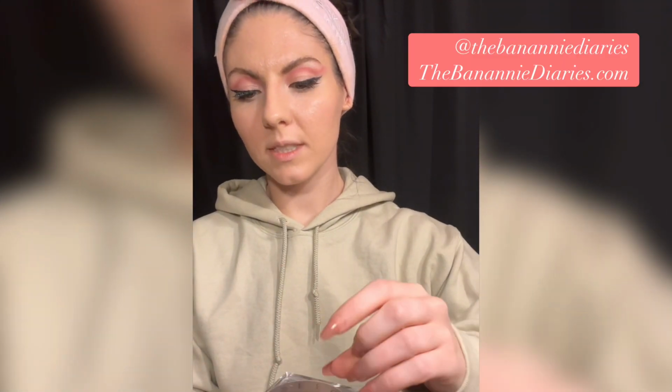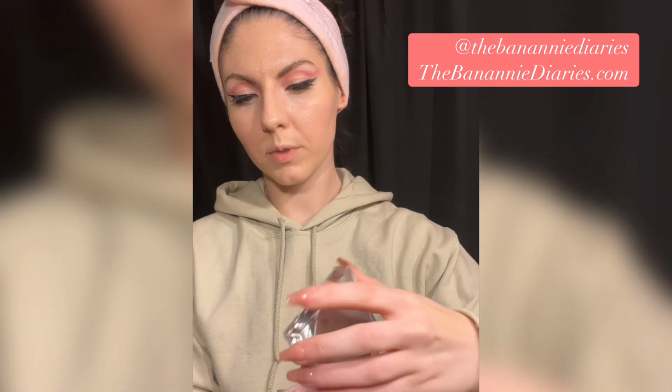Setting spray time. I don't know why I do that. It's like this habit where I'm just like, bringing it in. Right here, I have a pink setting powder. Again, this is a product by BECCA. I will do some research and see if this one is still available.